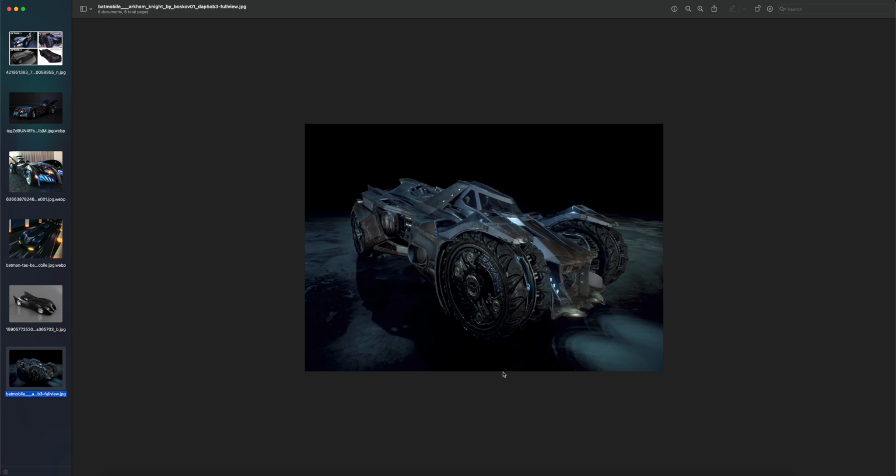And then we have this one from the Arkham Knight. Now this one is the most expensive one. This is going to cost $2,000 plus shipping. And that's crazy. Now, one thing to keep in mind, this is not going to have all the features that we see in the game where it opens up and takes out weapons and becomes a tank. It's just literally for the car version.